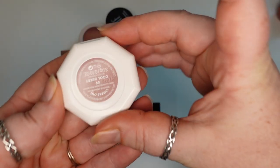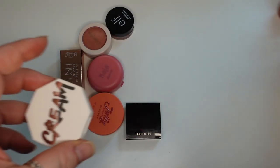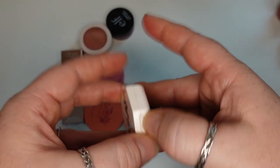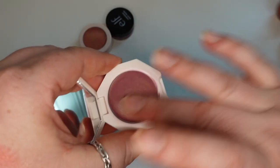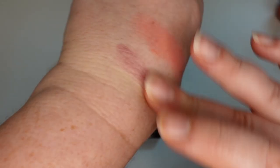Okay, so from Fenty Beauty, this is one of her cream blushes. This is in Cool Berry. This is around the same time that I got the Rare Beauty because I was all on a berry kick. But again, I don't touch it very often because it is that berry shade. Now, this is more cool toned berry than the other one.